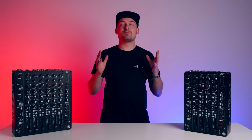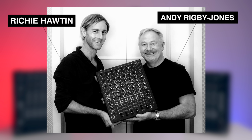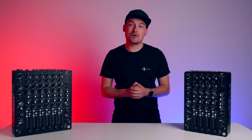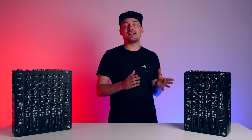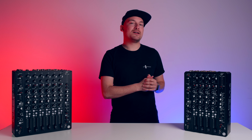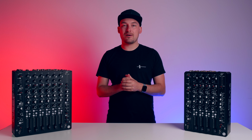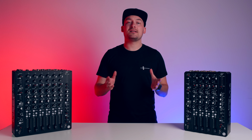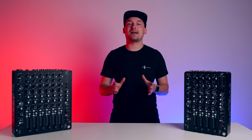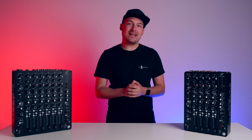Play Differently is the brainchild of legendary audio engineer Andy Rigby-Jones and electronic artist Richie Hawtin. Now, Andy Rigby-Jones started his audio career back in 1992 at Allen & Heath. He went on to design, develop and manage the Zone range of DJ mixers before leaving in 2015 to set up Union Audio. Now, Union Audio, alongside the Play Differently brand, are also the brains behind the legendary Master Sound Radius mixers.